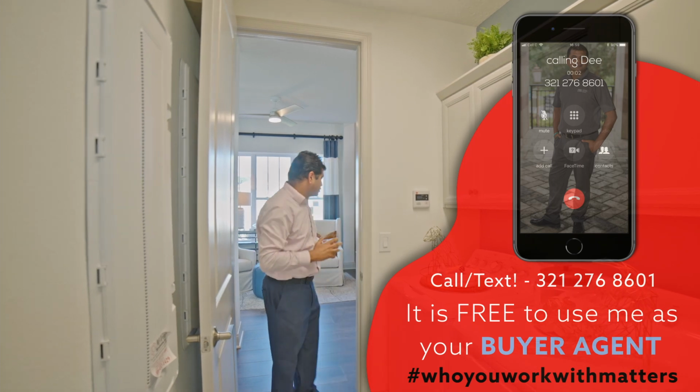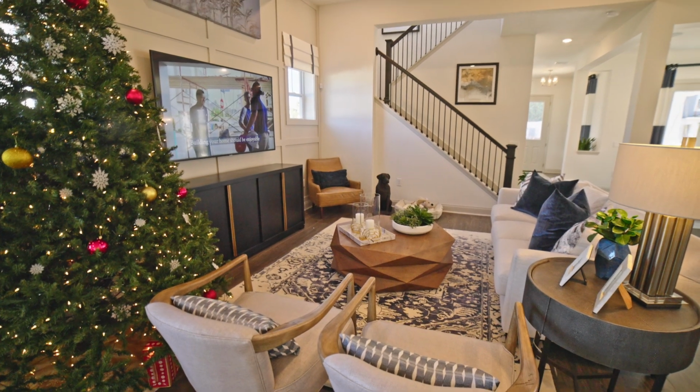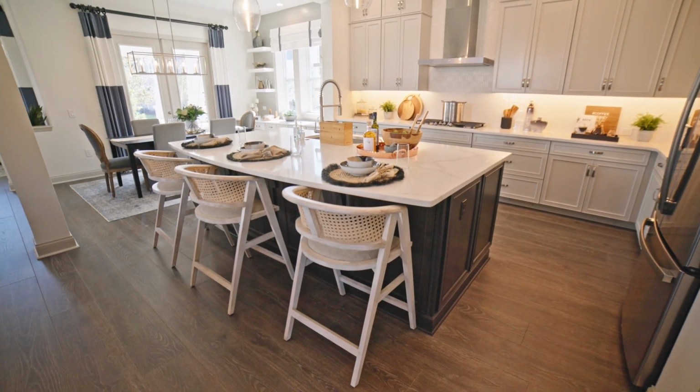I'll be happy to show you around, and then I walk out again to this beautiful open kitchen area, the open concept, up the stairs to the rest of the bedrooms.